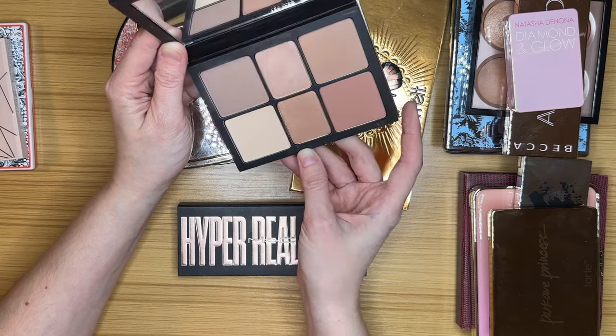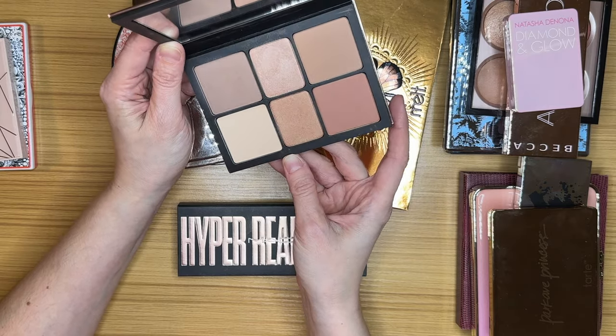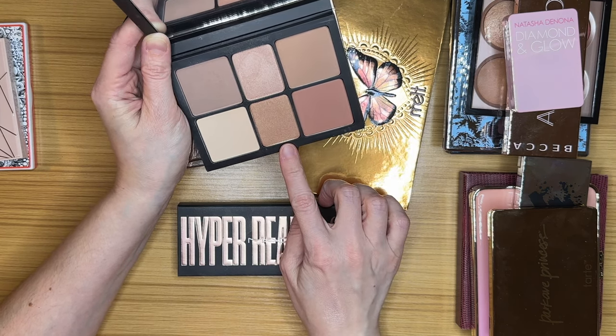It's definitely one of those all-in-one palettes that I can use, and great to travel with. The only shade in here I can't use is this. That's way too dark as a highlighter for me.